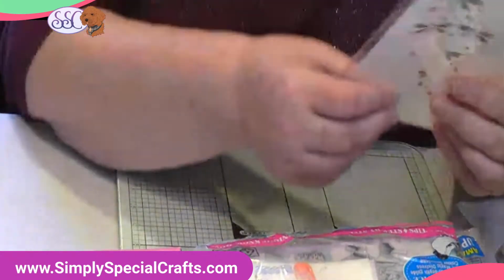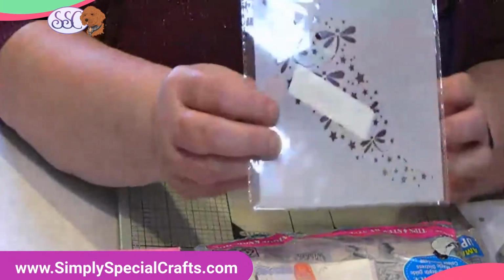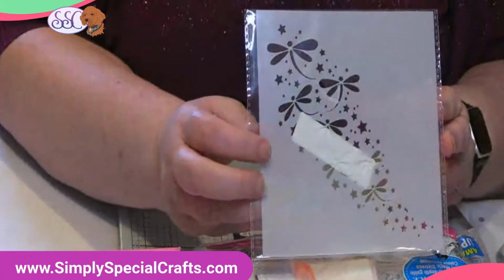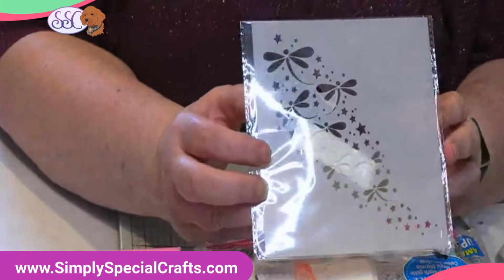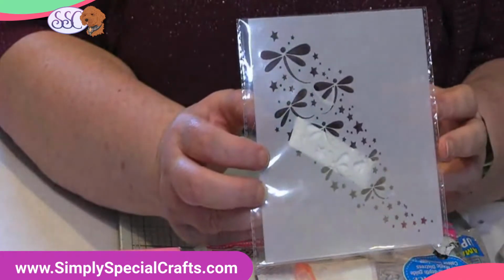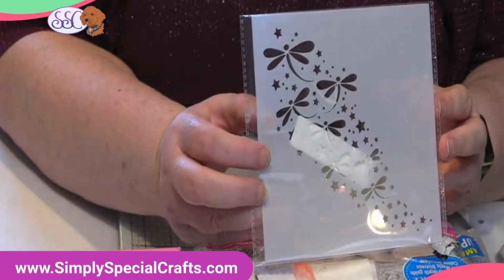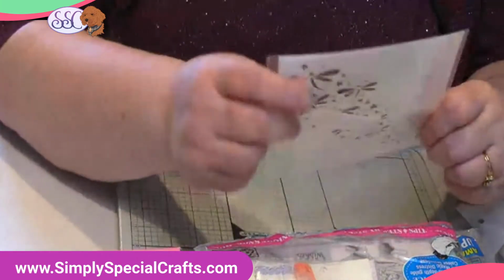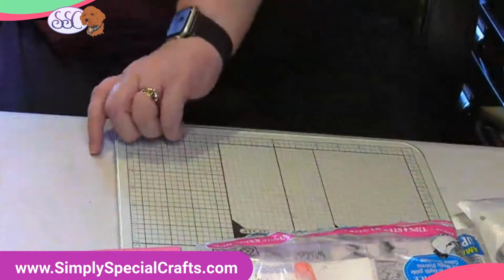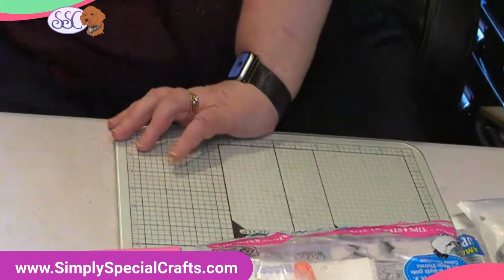Love this stencil. You know me, I'm a fan of dragonflies. Look at this 6x6 dragonfly stencil I just got. I can see so many uses for this. This is going to be great. Love that. It's a nice heavy plastic too. I only have about 6 of those.